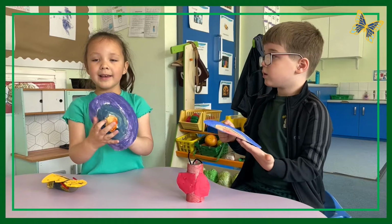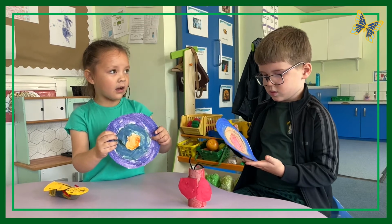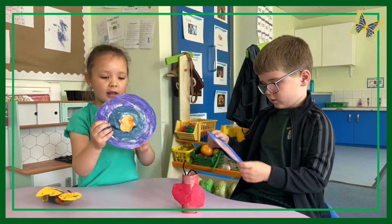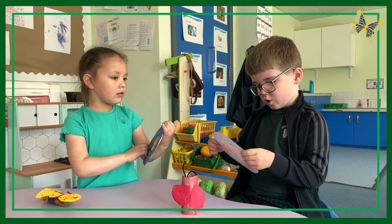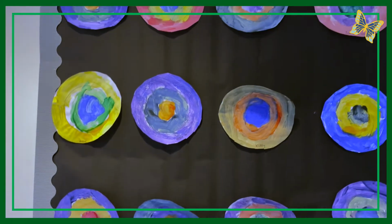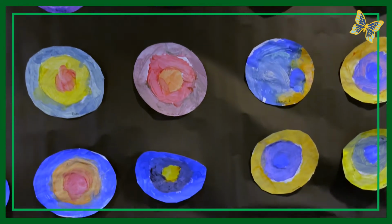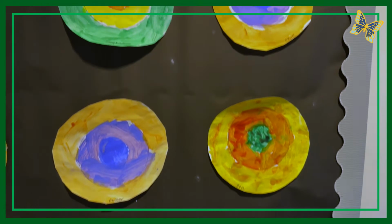We've been looking at Wassily Kandinsky, and we have been painting circles, and we've been looking at primary colours and secondary colours, and we used blue, orange and red, and I used purple, green and orange. So Henry did a circle of primary colours and secondary colours, but what I did is I just did a whole circle of secondary colours.